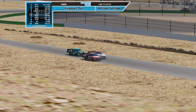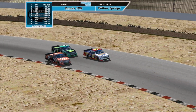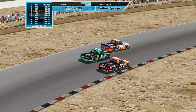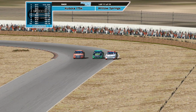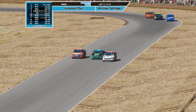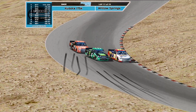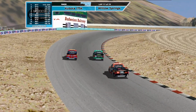And... whew. Oh, really close there. I assume Lopez and Ayers, for instance, were some drivers who had to pit earlier for whatever reason there. Whoa. And, oh, three wide. Don't want to do that. That's a teammate. Oh my goodness gracious.